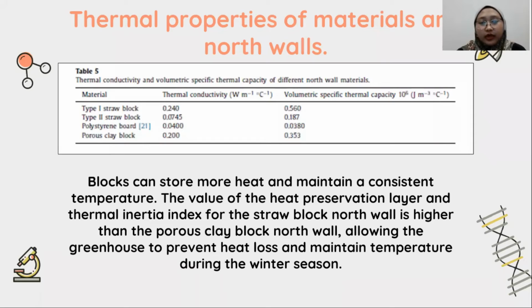Okay, so for my part, I will present about thermal properties of material and north wall. So we can see in table 5, which is thermal conductivity and volumetric specific thermal capacity of different north wall material. In this table, it states the materials, which are type 1 straw block, type 2 straw block, polystyrene board and porous clay block.